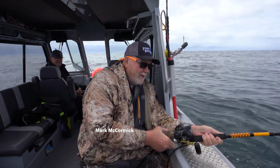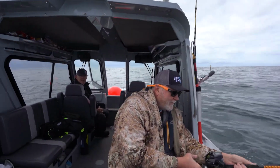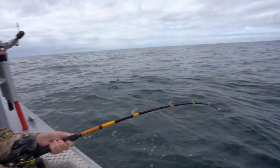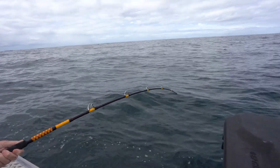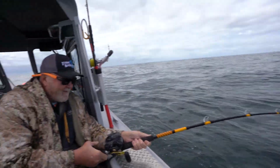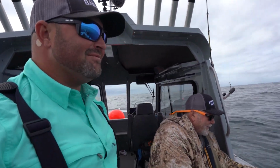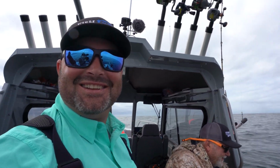Got another little one for you, Hillary. This one's really shaking his head, big time. Hope he's a lingcod. We haven't had one of them yet. Kind of like a halibut. We'll see. Yep. That's what I love about fishing like this. You never know what you're gonna get.